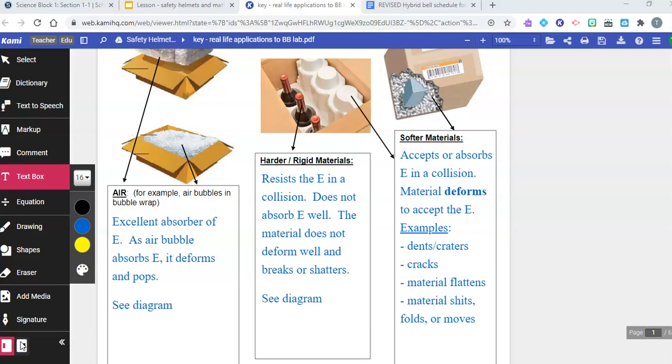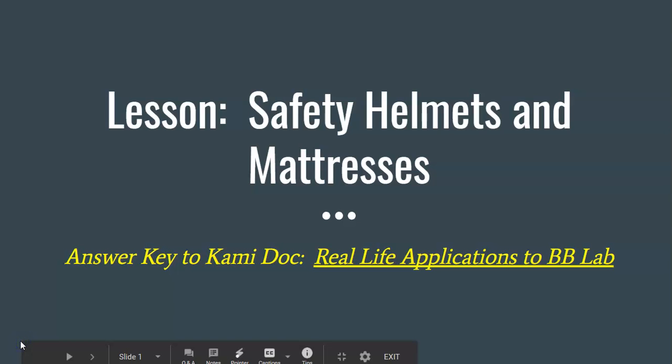So if you need to, feel free to pause this video and finish correcting the 3 boxes on page 1 of your personal copy of this CAMI document. Okay, so now what I would like to do is take the time to go over the answers to pages 3 and 4 of your homework that you submitted at 8 a.m. this morning. So we're going to look at safety helmets, and we're going to also look at mattresses.